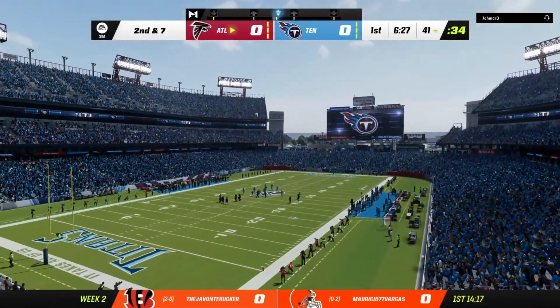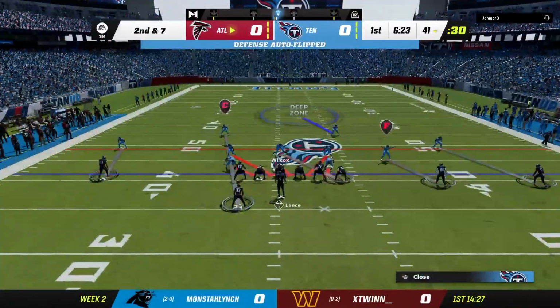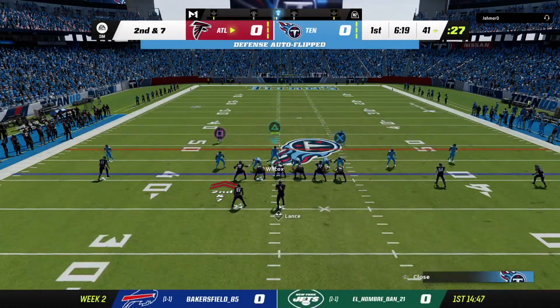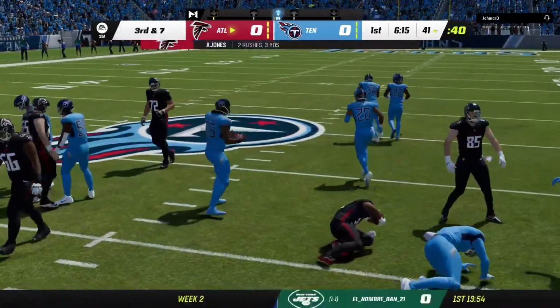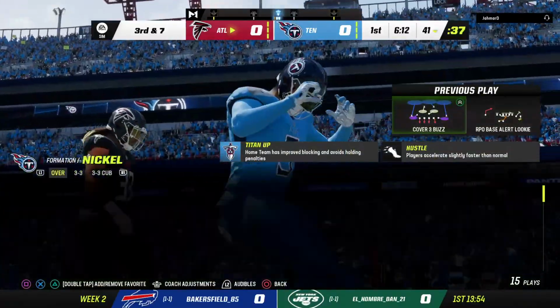This defense for the Titans, terrific last week in the season-opening victory. And one of the key things you always look for when you're evaluating a defense is how opportunistic are they? How many takeaways do they get per game? And how about last week's game? That number? 6. Absolutely phenomenal performance. They were on top of their game right from the first snap.